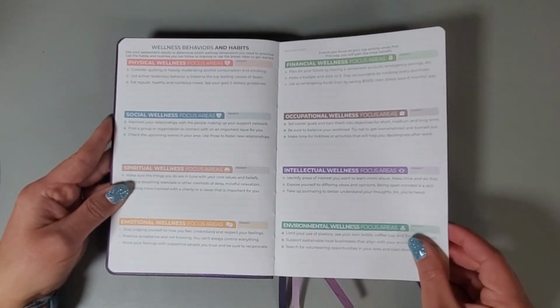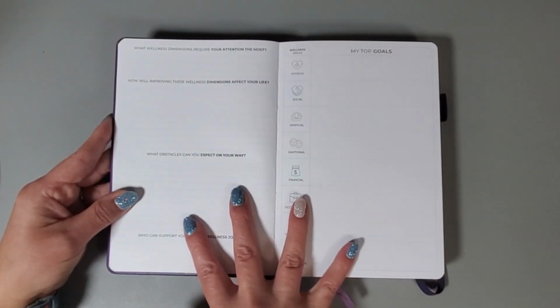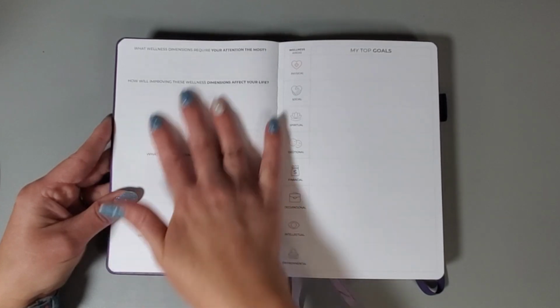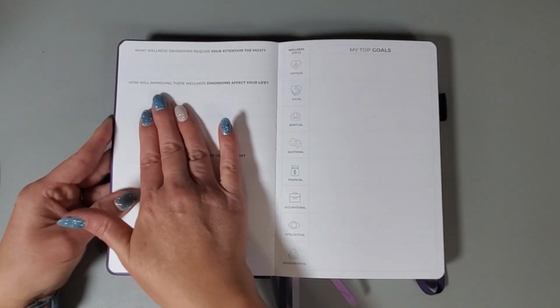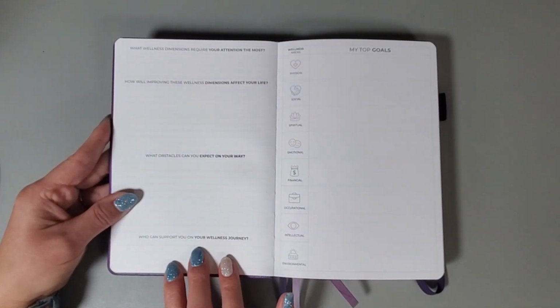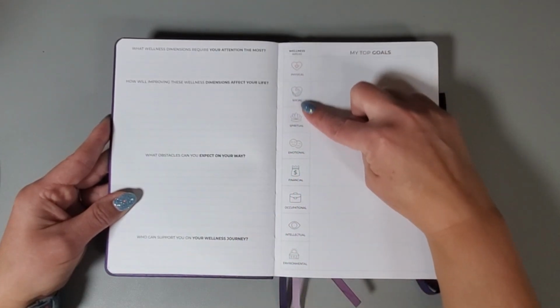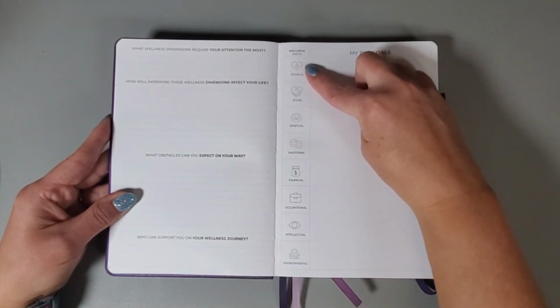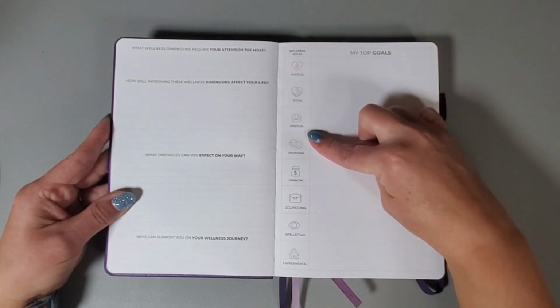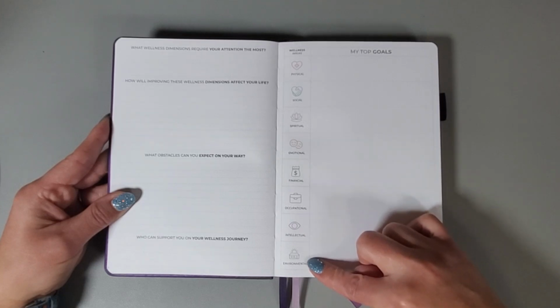So that's kind of nice that they do that. And then here's just kind of a place where you can write down what wellness dimensions require your attention the most. How will improving these wellness dimensions affect your life? So it just kind of makes you reflect on the stuff that you want to work on. Here's your top goals. You can list your top goals in all the wellness areas, and their wellness areas are physical, social, spiritual, emotional, financial, occupational, intellectual, and environment.